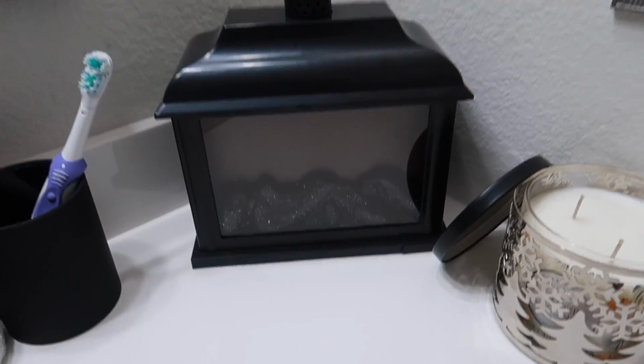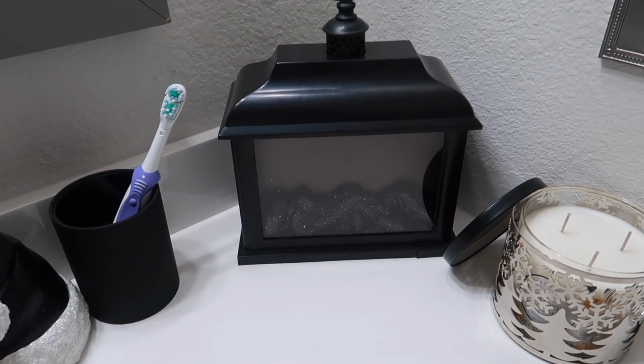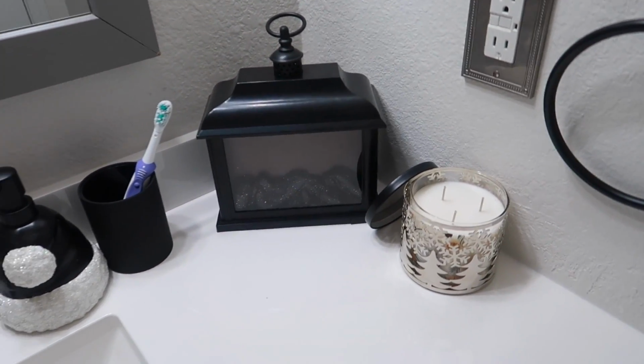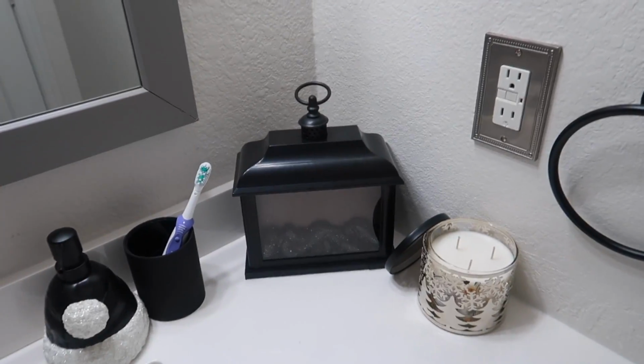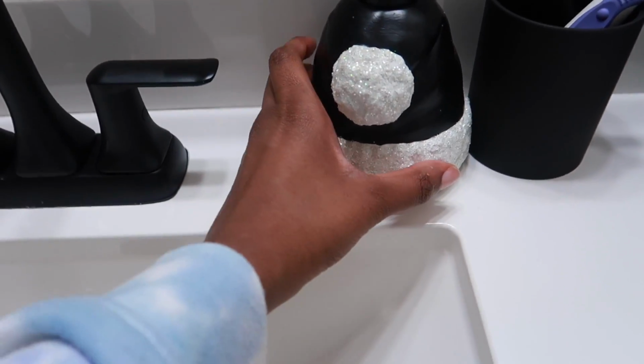Then there's this little fireplace that we found at Dollar Tree. We got it and had no idea where we were gonna put it. And then we just thought it would look so good in the bathroom, but we were so worried about how it was gonna fit because it was looking so crowded and we didn't know how it was gonna work because originally the candle was over there. But then we decided to move into the corner with the candle over here. And then my mom got this lotion holder.